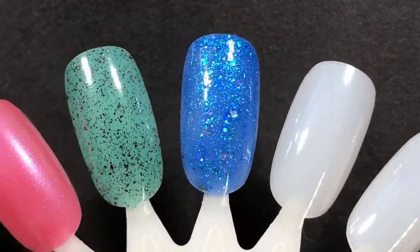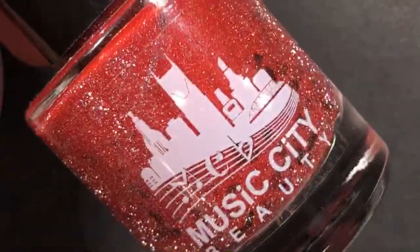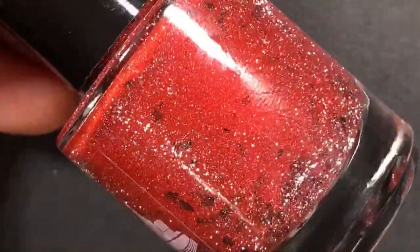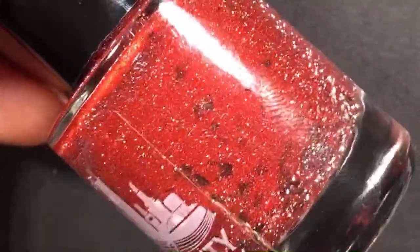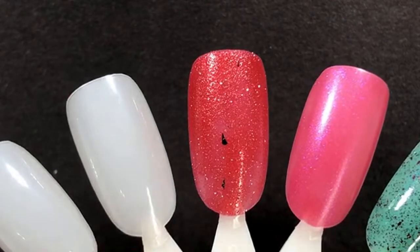So super pretty. All right, so let's go back for 2nd coats of those. First, we're returning to Music City Beauty. This is Double Feature. It's going to be $13 and capped at 75 bottles. And it's got a red jelly base, black shreds, and silver reflective glitter.